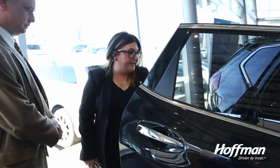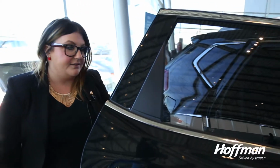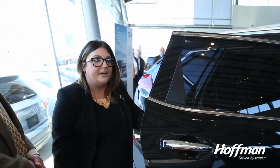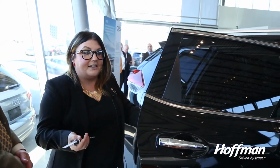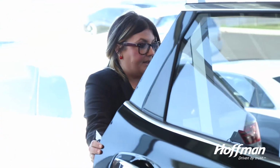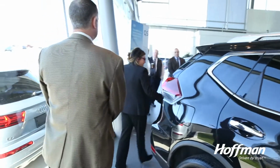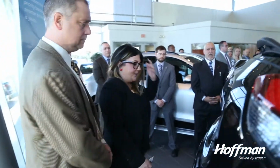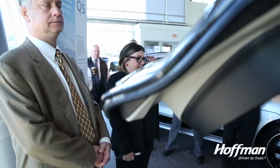Now the second row, it is what they call stadium seating. So it's a bit higher up than the first row, which is really great for anybody who gets car sick. It works great for visibility. And there's a lot of room back here with vents, USB for charging your cell phone. Now, my favorite part of the Nissan Rogue, the automatic lift gate.